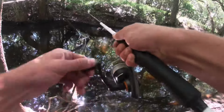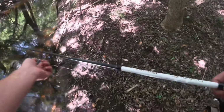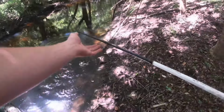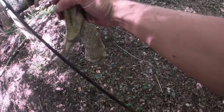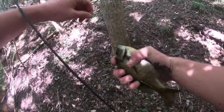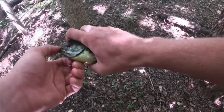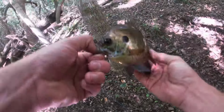Right there. Boom. Let's see what we got. Looks like a bluegill to me. Oh, that's a decent size one. First fish of the day. Good size bluegill. Jeez, look at that thing. On the rooster tail spinner, almost as soon as it hit the water. Get a lip in this guy. There he is.